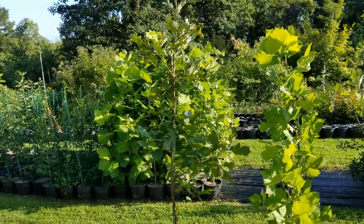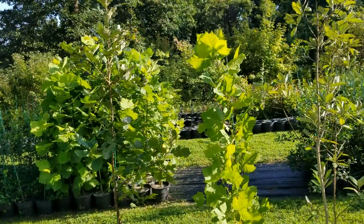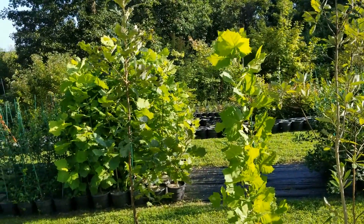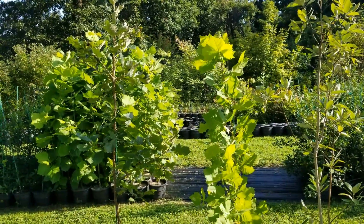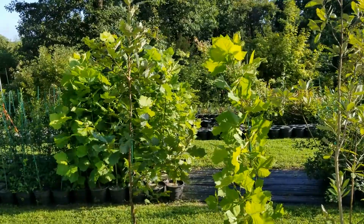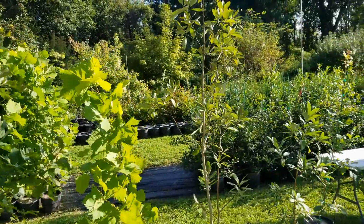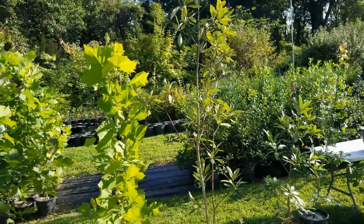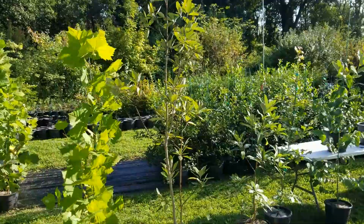So what makes Brandywine Trees different? What makes us unique? Well, number one, we're wholesale, and we sell in quantity. Our customers buy direct from the grower. We're 100% organic. We don't use any pesticides. We don't use any herbicides. All of our trees have superior root systems. We grow over 100 varieties of rare, hard to find, and special trees that buyers want.